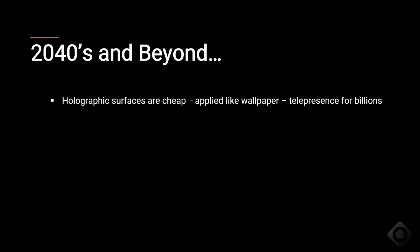When you think about that and take it to its logical conclusion, buildings will be covered with holographic displays. So you'll be able to hide buildings. You'll be able to make buildings into anything that you want. And cities will change. At least they'll look different. You'll certainly be able to apply this at that point to clothing, to masks, to all sorts of things that are truly going to be wild.